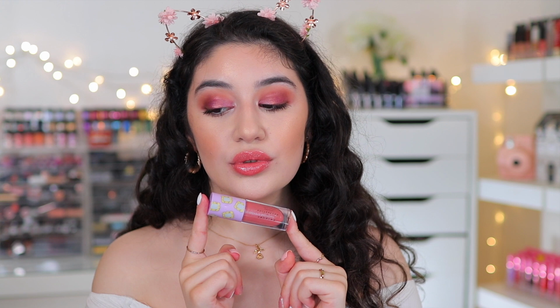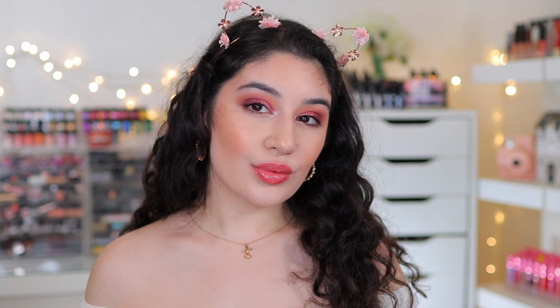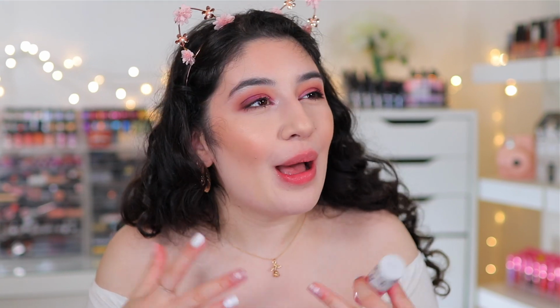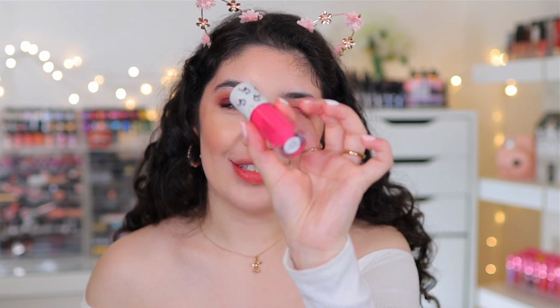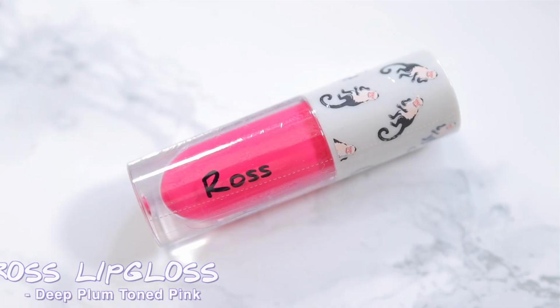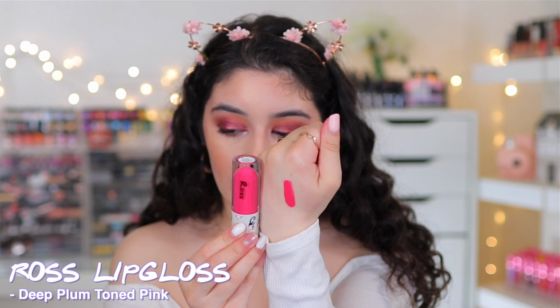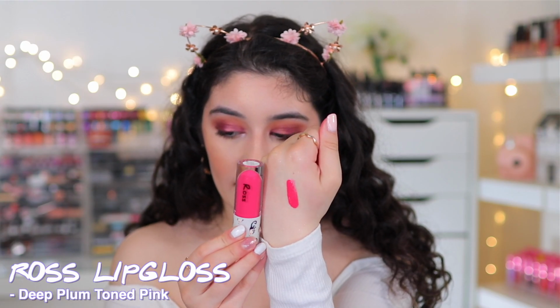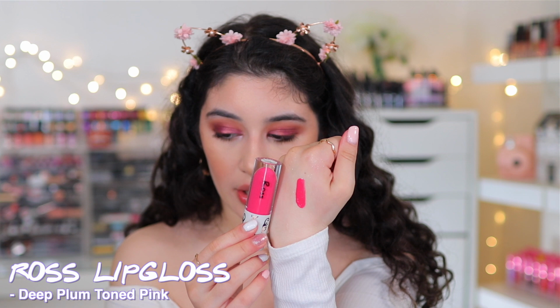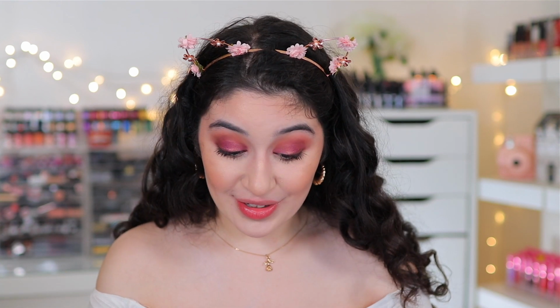So as I'm wiping it off, it has a lot of glitter residue, so just be mindful of that as well. Next, we're going to go in with my favorite character, and that is Ross, which again, this one is a nice bright pink. This one is described as a deep plum toned pink. Tell me, does that look like a plum? Deep plum. I mean, this to me is straight up fuchsia hot magenta pink, but this is extremely pigmented for a lip gloss and I'm living for it.